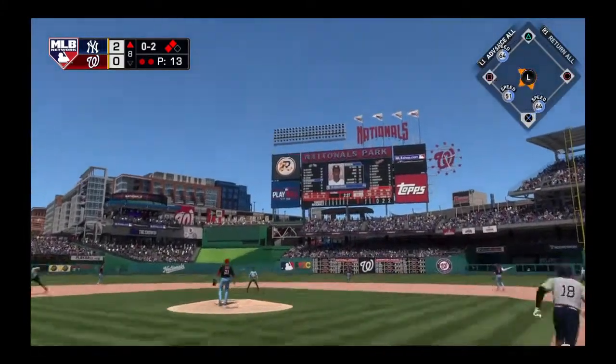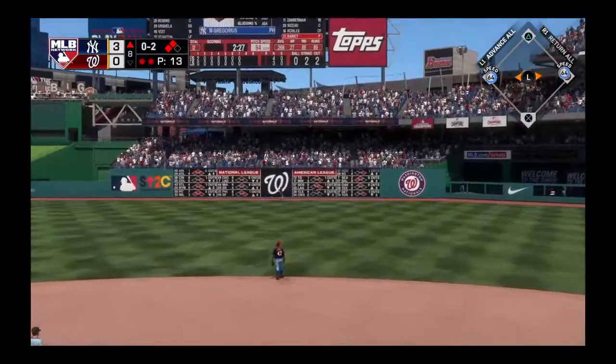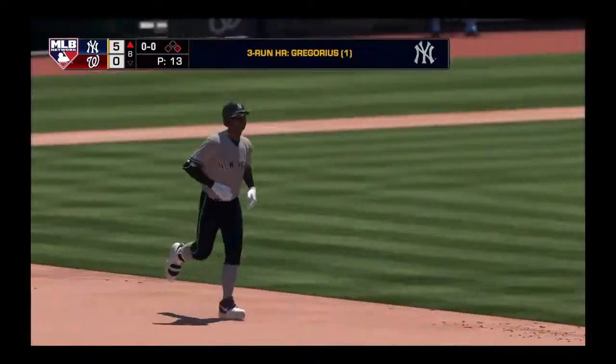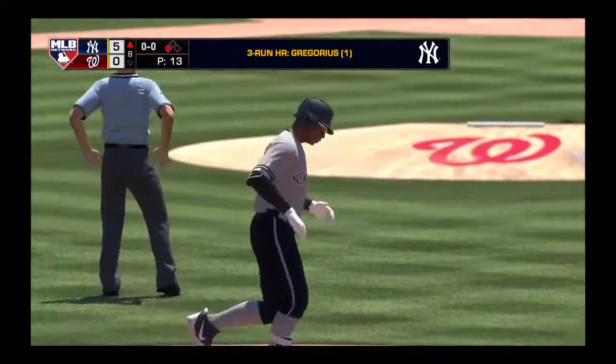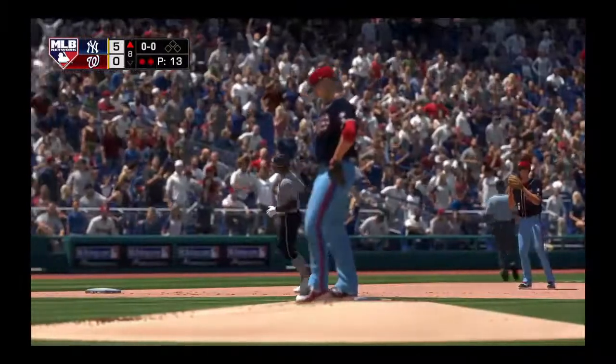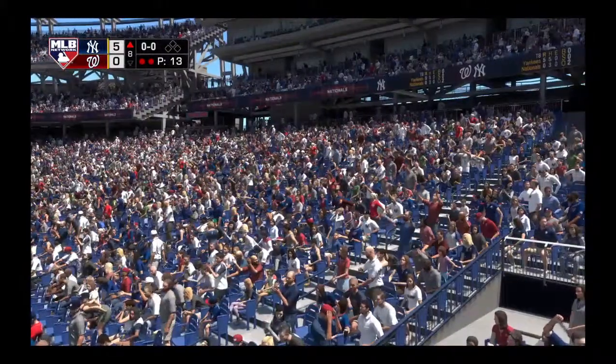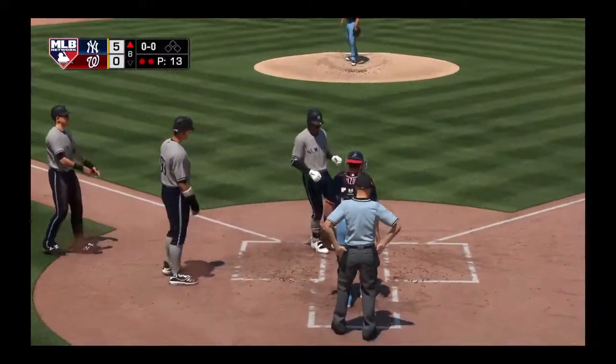He pulls this one high and deep to right center field. And this ball is gone. No chance to make a play on that one. So a 3-run shot to right center field, and that'll stake the Yankees to a 5-0 lead now.